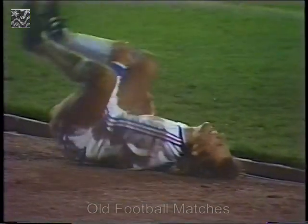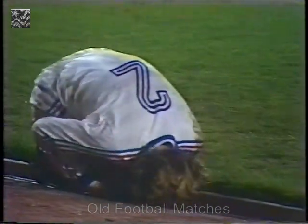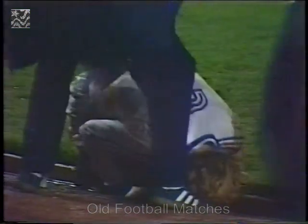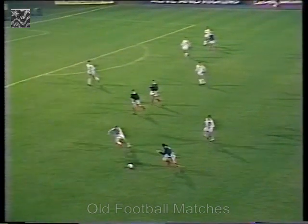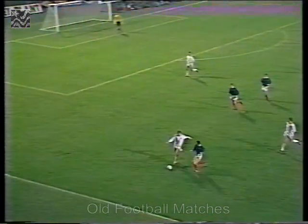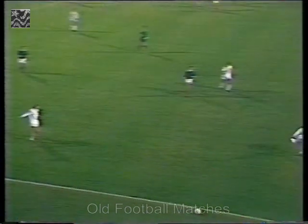A late challenge by Nicol on Stanojkovic. It's a free kick to Yugoslavia, and Stanojkovic begins to die once again. Well, it was a late challenge by Nicol. There can be no doubt about that. Stojkovic got the ball first. Nicol diving in with that challenge.